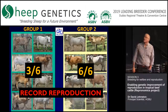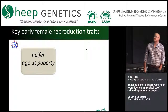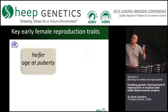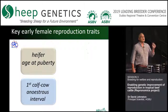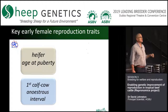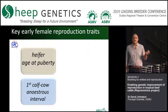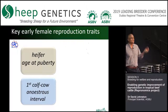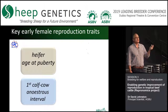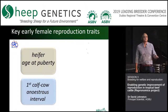But how do you do that? Well, we were lucky that we discovered that we could get some early in life measures. Heifer age at puberty was one of the key traits that we could measure early in life. And unlike sheep, our cows have to get back in calf whilst lactating. So we have this issue of lactation anestrus, where the cow shuts down cycling whilst lactating, and how long she takes to start rebreeding is critical, particularly in our tropical genotypes. So again, sheep's going to be different to beef, but you have to start thinking what are the key traits in sheep that might be driving differences in reproduction.